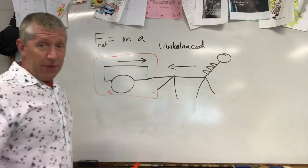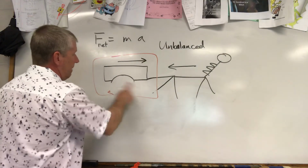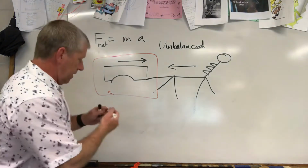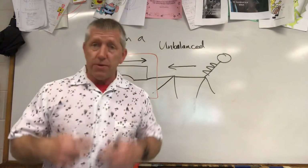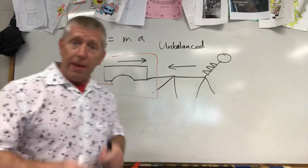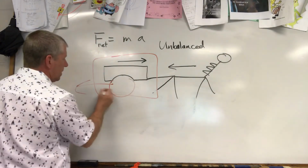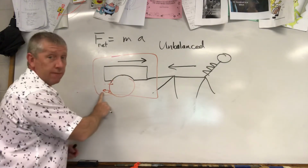And of course, if we get a flat tire, or the wheel breaks and comes off, then we've got a major problem. The donkey's going to pull on the cart, but with a huge amount of friction holding it back. It can't move anymore. That's why wheels are actually a simple machine. They reduce the friction to very little, so the donkey's pull is able to overcome that friction.